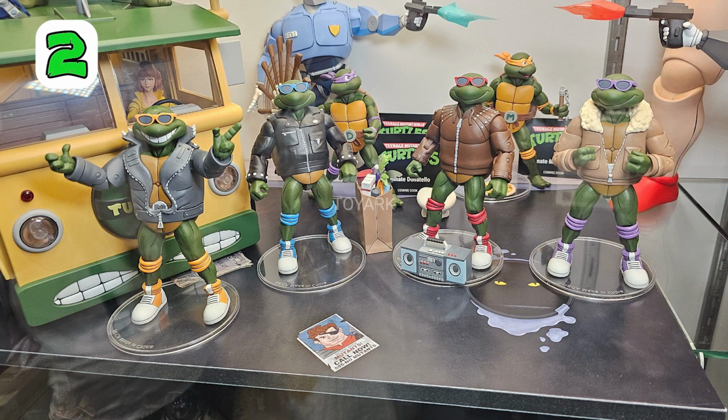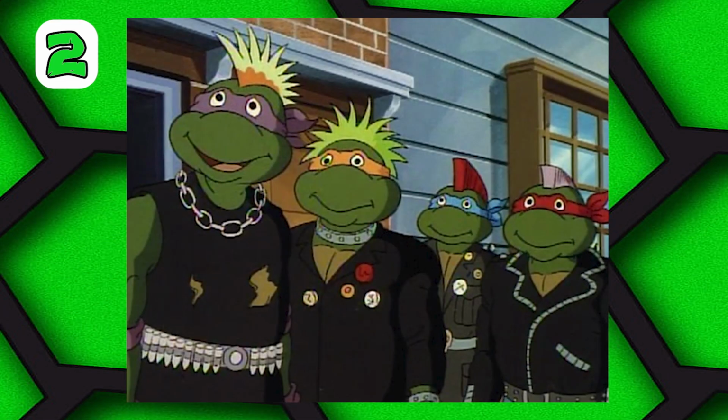It looks like they'll come with the boombox from that same episode, as well as some more unique accessories like bags of groceries. And Trevor said that they'll also have alternate portraits from the episode Shredder's New Sword.